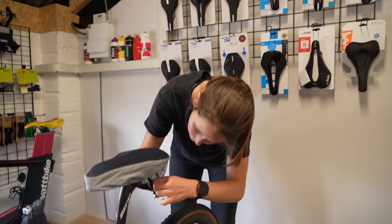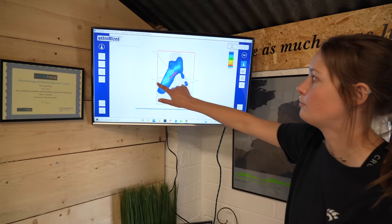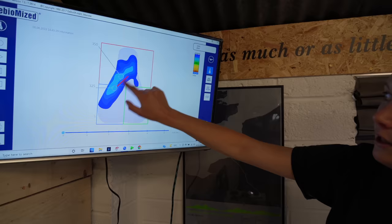What are you doing now? So this is just pressure mapping on your saddle. So we'll be able to see where you sit on your saddle, where you're putting the pressures and stuff. Pressure going through is good numbers, but here you can see this is your center of mass movement. So you're putting a lot more pressure on your left side.